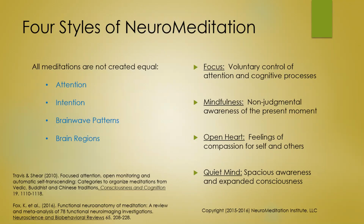And then quiet mind, this is the fourth category. And so we're talking about a spacious awareness and expanded consciousness. So this is what most people tend to think of when they think of meditation, that the mind should be empty or it should be quiet somehow. And it's important to help people recognize, I think, that that's only one element of certain styles of meditation. That's not the only way to meditate. It's an important way and it's a useful way, but it's only one way.